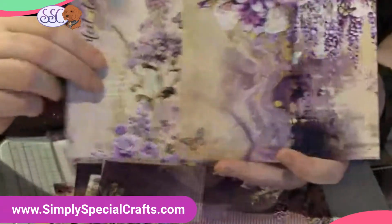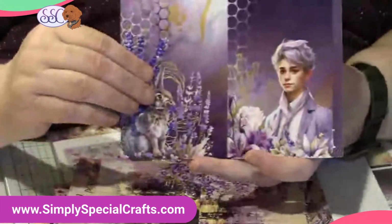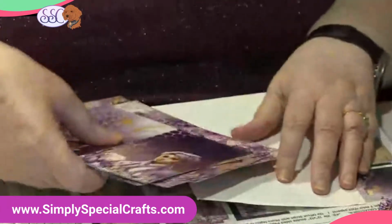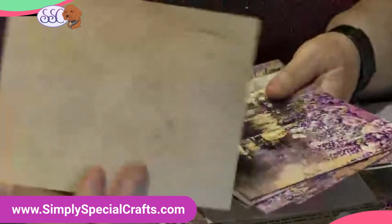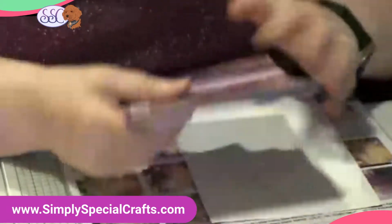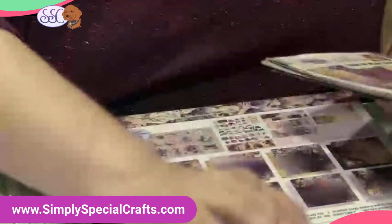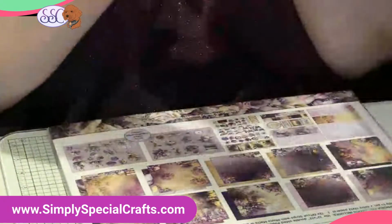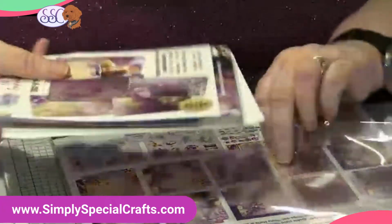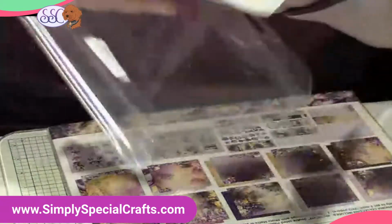Aren't they beautiful? Lilac Euphoria. I think it's very well named. Beautiful, beautiful, beautiful. And they're all backed in this kind of brown design. So they are double-sided sheets, technically. Yeah, it's got a lot of pages. You can get that back in there for me.